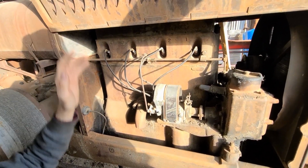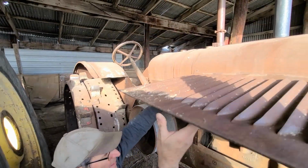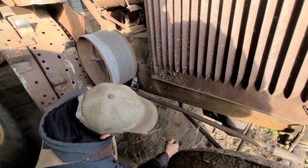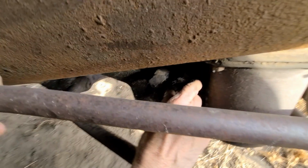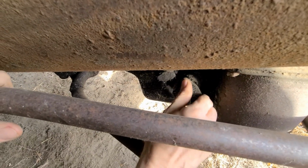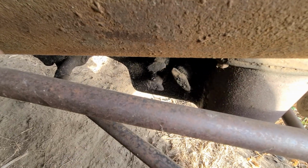Is it check the oil? You can drop that down. The oil, yeah. Okay, just a minute. Turn one of these, and if it starts dribbling oil, you got oil. Yep, it's got oil. So we're good. It's got oil in it.